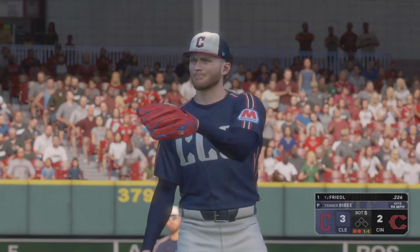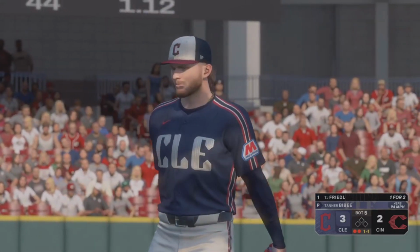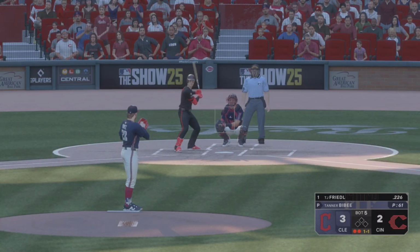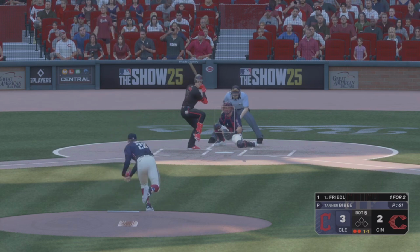And now it's even up. Oh, he's got to be pretty proud of this outing so far. Sometimes guys cower coming into a ballpark like this, but he has attacked hitters. Pitching on the road like this is very impressive. This has been a treat to watch.